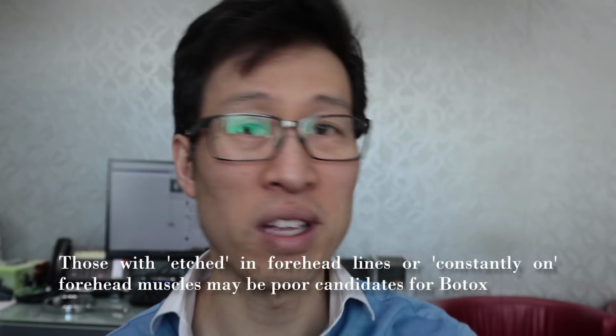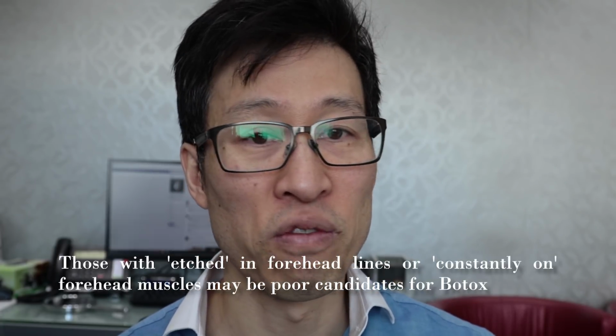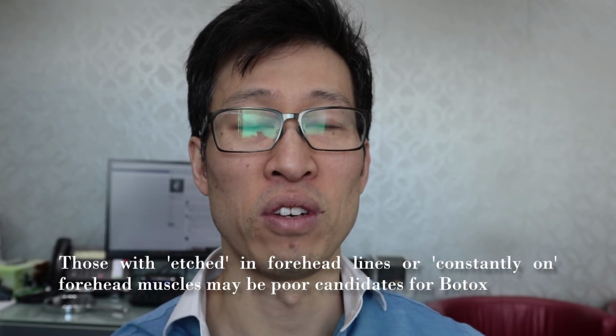Now, these people actually make very poor candidates for having Botox, because as soon as you touch them with any Botox, they're going to feel awfully heavy. So this is the irony. People with the most forehead wrinkles are often the least suited to Botox treatments in the forehead. So how can we overcome this problem? So how do we treat the forehead lines without causing too much drop of the brow?